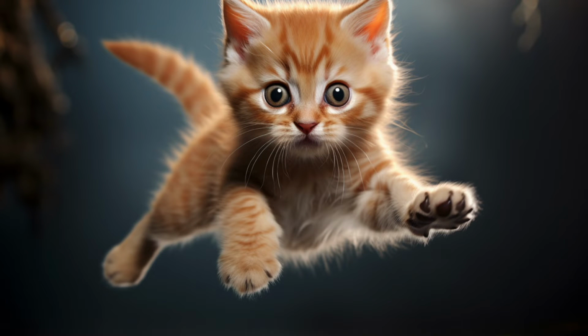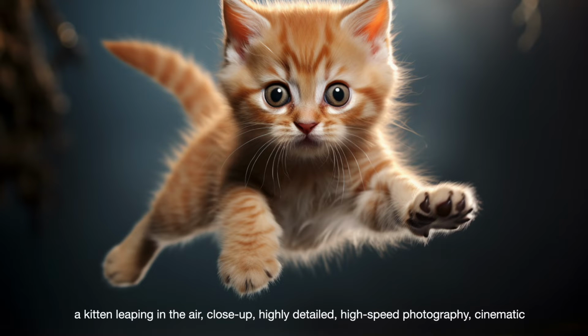And look at this little cutie, nice little kitten. I actually had to check this because I noticed its eyes were quite round, the pupils, and I'd always thought of cats having kind of an oval shaped eye pupil, but having researched it and looked at my daughter's cat, apparently there are occasions, and quite often, when the cat's pupil looks more rounded than oval. So every day is a learning day, as they say. And the prompt on this: a kitten leaping in the air, close up, highly detailed, high speed photography, and yes, cinematic.